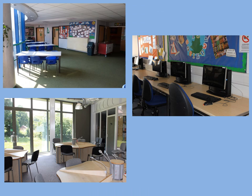Now, these are really important spaces. You'll see these dotted all over the college. Everywhere are student study spaces. And so the idea is that students use these. As you can see, there are places where you can use the computers or use plug-in laptops and so on. Students use these spaces to make progress on their work around their scheduled lessons.